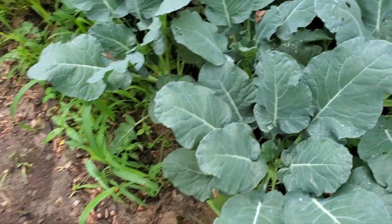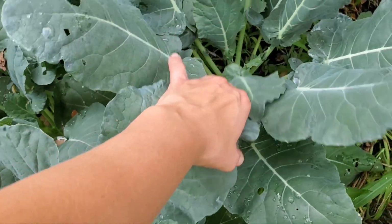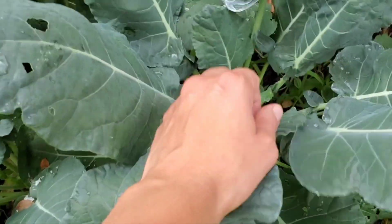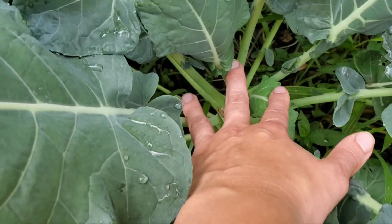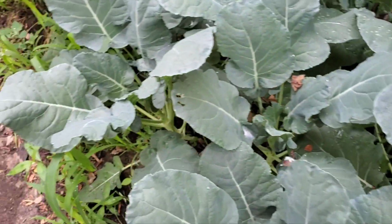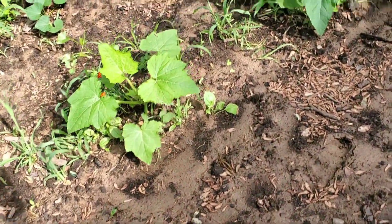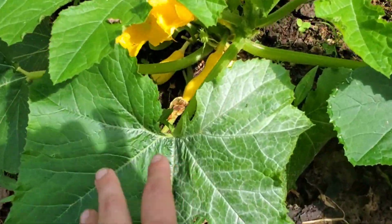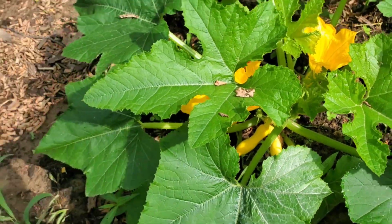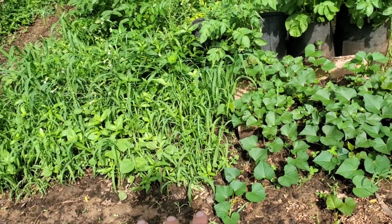This is supposed to be broccoli. Again, I'm not getting any broccoli heads yet. Maybe a tiny broccoli in there. I was eating broccoli this time last year, so it's a little sad. Got summer squash growing in here. Coming along. We haven't eaten any yet, but it's coming. I kind of have zinnias in there. I need to weed that.